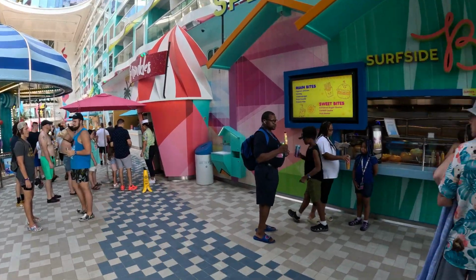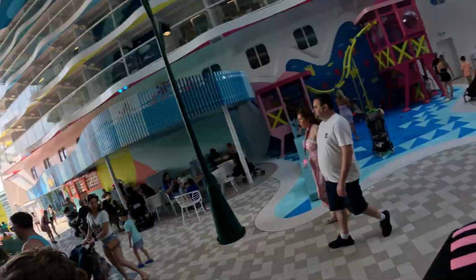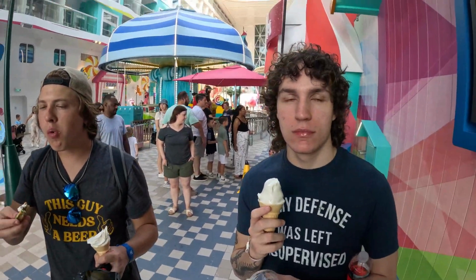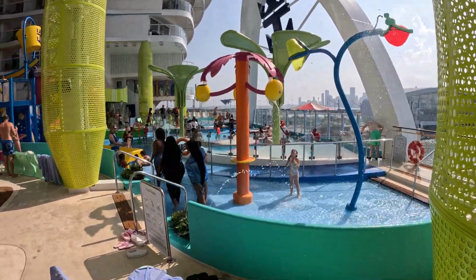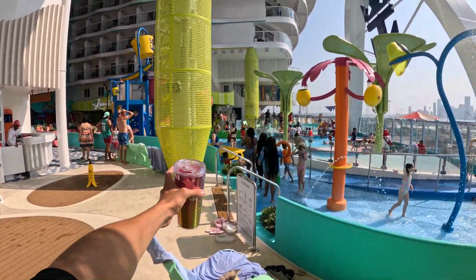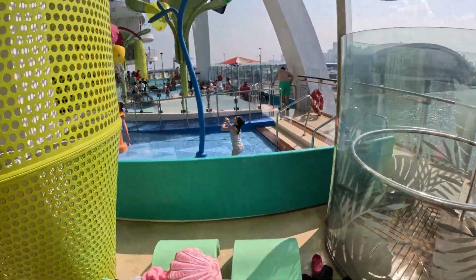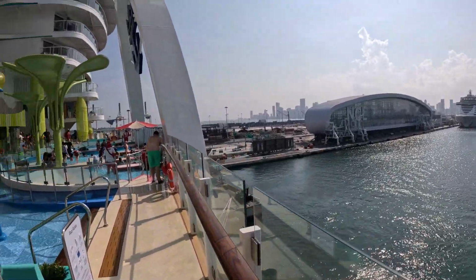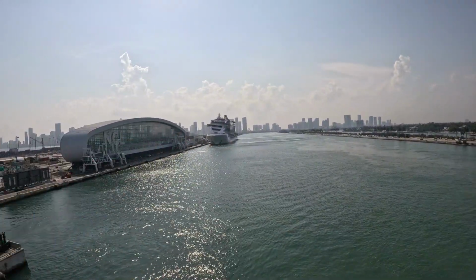They got ice cream right here and more food right here. And we've got a cool view of the back of the boat. As you can see, we're eating very healthy on this cruise. Got a little adults and kids pool area right here. And then we have the back of the boat. Beautiful view of Miami.